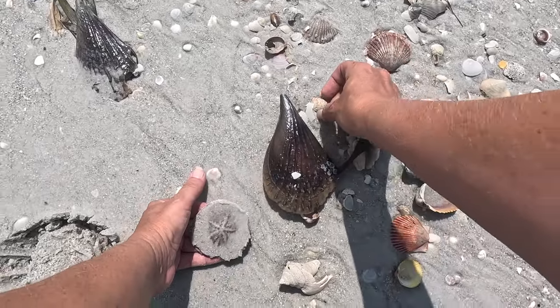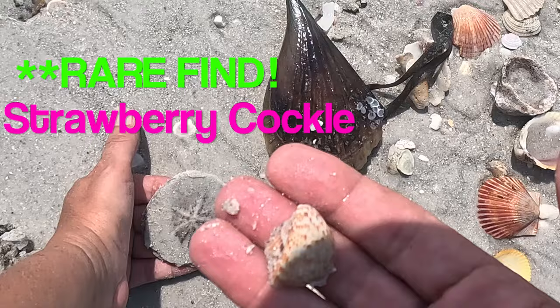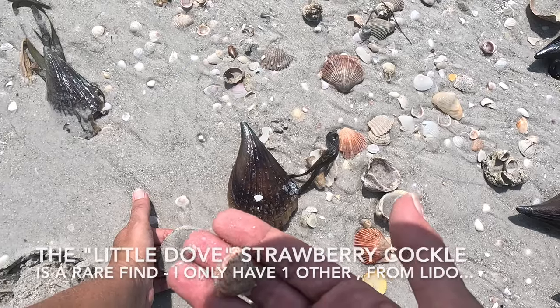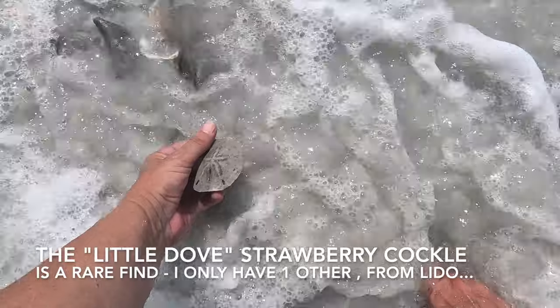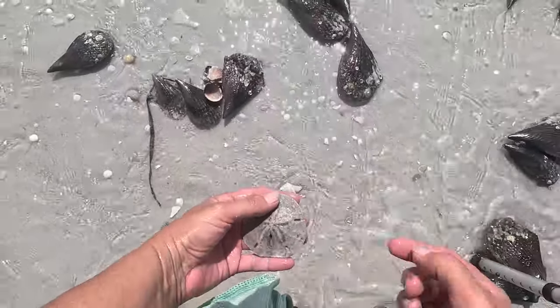And that, oh my God, is a little dove strawberry cockle. That is a really rare find. A strawberry cockle. Oh, right out of the gate, are you kidding me? Last time I found one of these was over at Lido. Boy, I'm glad I picked it up. I would have lost it.